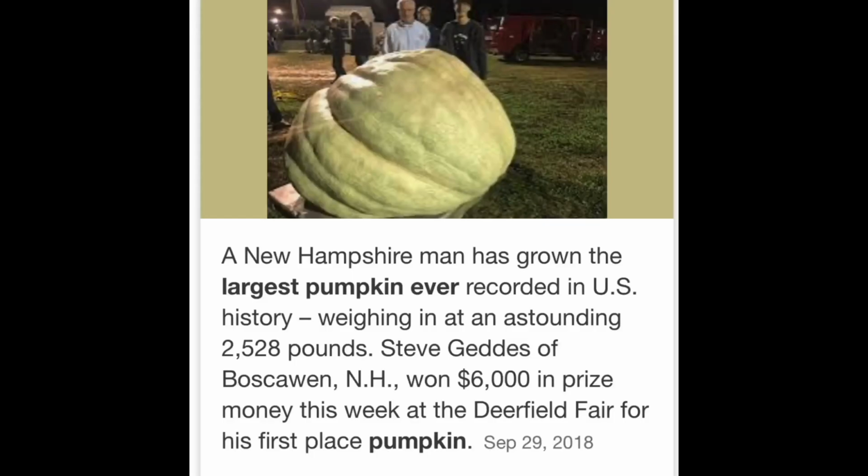Before we continue on to an activity idea, I just wanted to show you the largest pumpkin that has ever grown in the United States. And it was done by this gentleman and his son. This gentleman's name is Steve Geddes. He's from New Hampshire, and he grew the largest pumpkin ever.